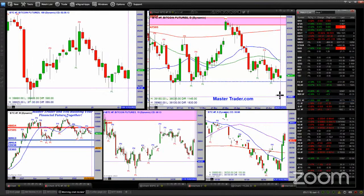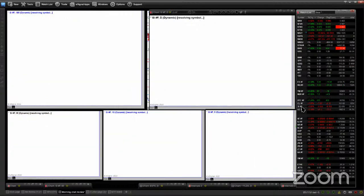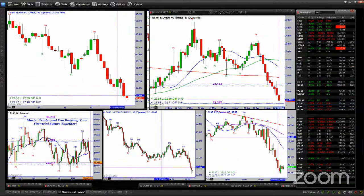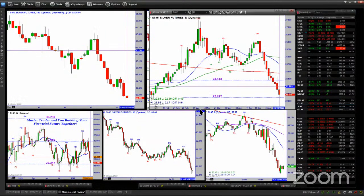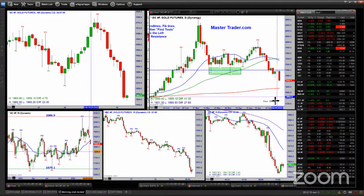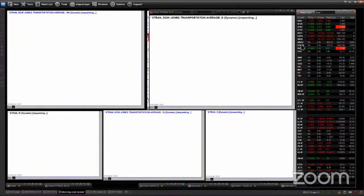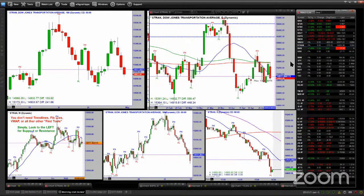Bitcoin up a little bit, no big deal. Crude oil, no big deal. Everything's kind of just on hold here. Silver heading lower, back down to the bottom of the range. That was a disappointment, but that wasn't a good sign up there. Gold looks lower. This thing's falling apart here. Transports, there was a lot of running in place last week and Friday. Buyers just gave it up.